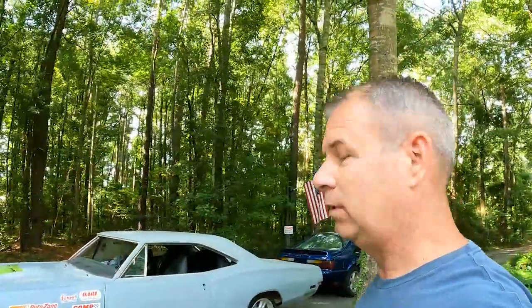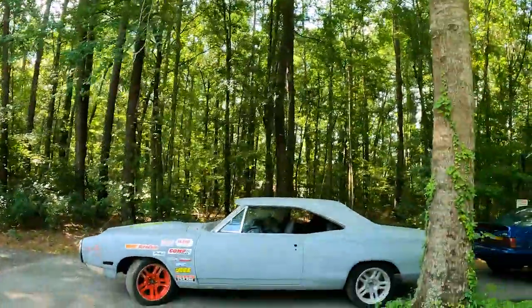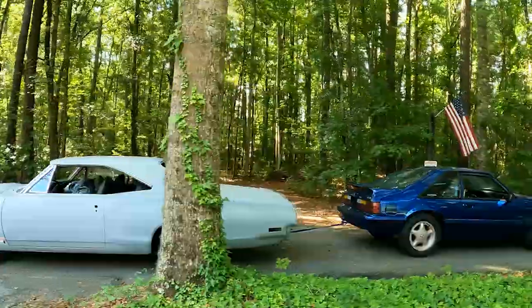Well, the Mustang was able to pull it out here into the driveway no problem, and it's pretty much downhill all the way to the shop. We still have to move one of those trucks down there, but I say that's viable. Mustang tow vehicle is viable.